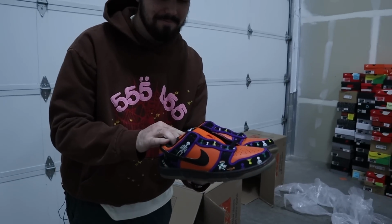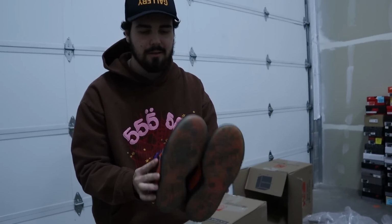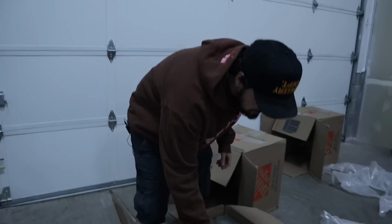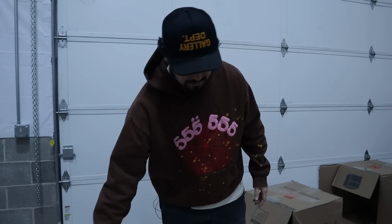SB, $5,000. Very hard to find these. Super clean pair. $5,000 bucks. All right, I'm going to set this pair to the side. I'm not going to show you guys the box label, nothing like that. This is going to be the last pair we're going to go to.